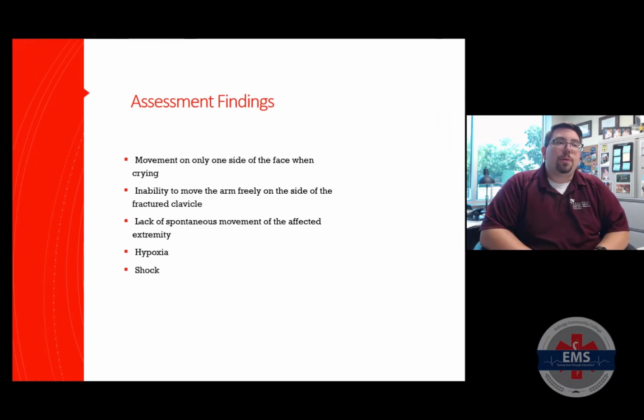We also want to make sure we pay attention for movements on only one side of the face when they're crying. They should have equal grimace. We may also see things like inability for them to move their arm freely on the side of a fractured clavicle, and then lack of spontaneous movement in an affected extremity. Hypoxia and shock are also very common signs with any type of damage during birth.